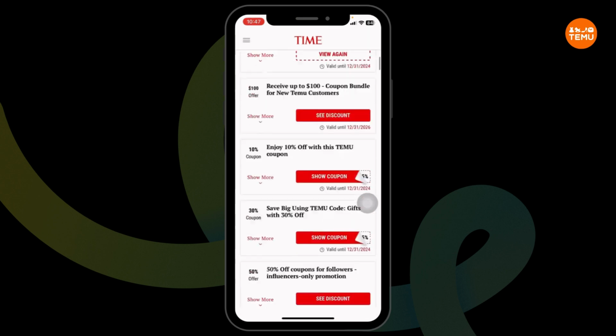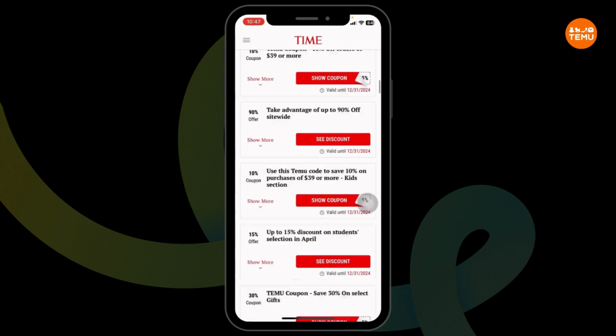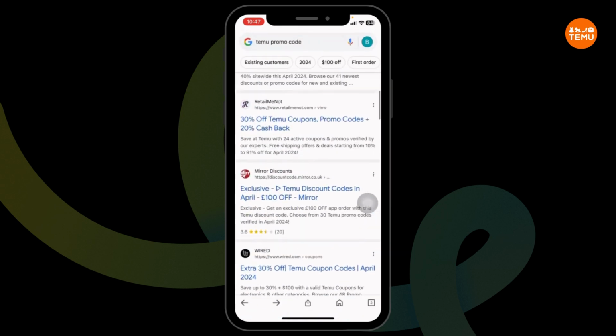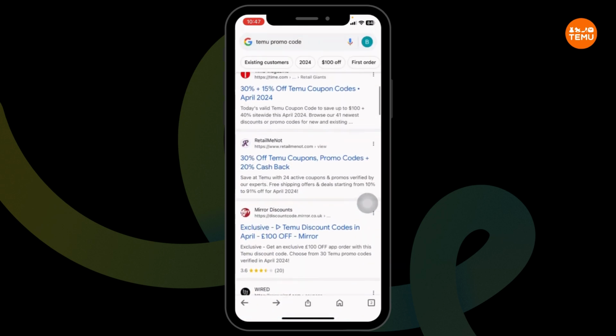Likewise, you can also try out other offers. On this page, you're going to find tons of offers. Also go through this website, as this website will also provide you a working promo code for Temu.